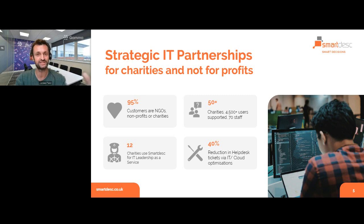We do tons and tons of work around consolidating and optimising things like Microsoft 365. The sector's our sole focus. We work with about 50 or 60 charities. We're about 70 staff, about 11 years old, and privately owned, so we don't have shareholders pulling at our coattails. The services that we deliver are really around IT strategy, IT support, cybersecurity and project management.